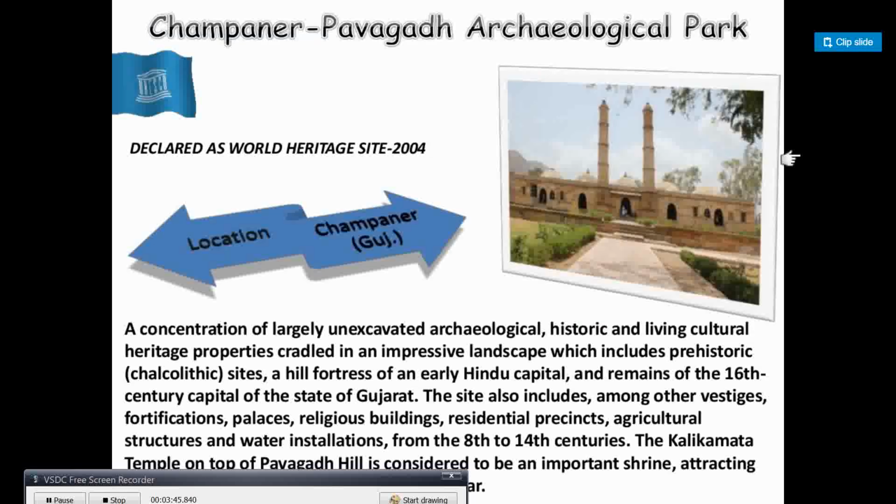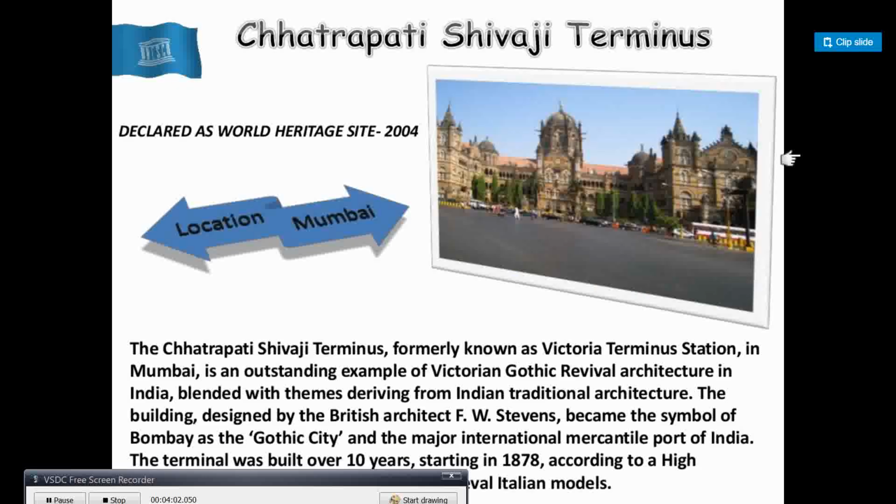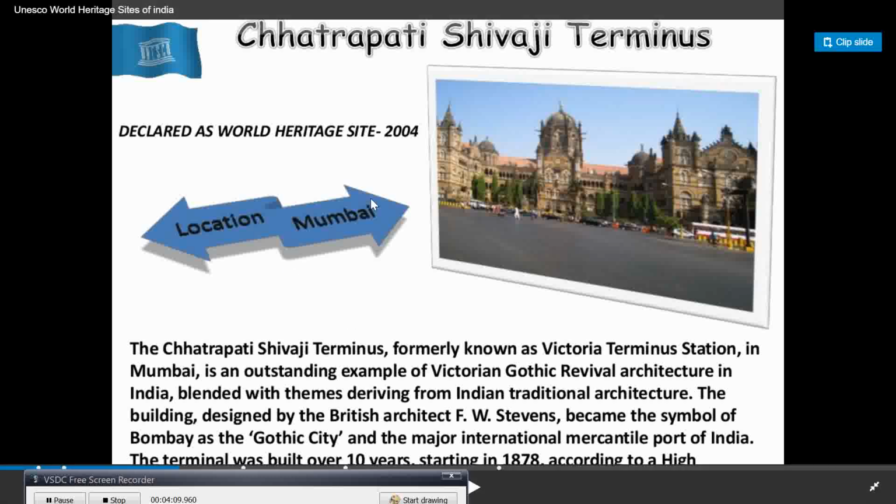Next, we will see Champaner-Pavagadh Archaeological Park. It is located in Gujarat. It is a historical and living cultural site. Next, we will see the Chhatrapati Shivaji Terminus. Formerly it was called Victoria Terminus. It is located in Mumbai. It is also one of the World Heritage Sites.